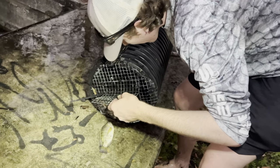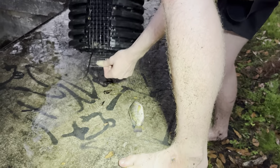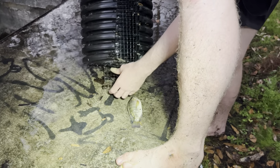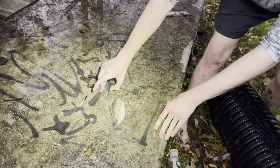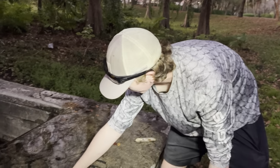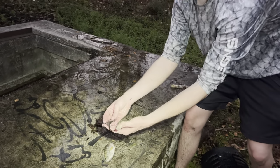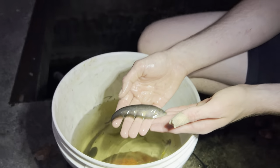Oh my God, what is that? Hold on, Rob, what is this? What is what? Look. Oh! Oh my God! Dude, what is that? I don't even want to touch it, bro. It looks like a clown knife. Oh! It's like all black, though. It's jet black. Wait. Look at this thing. This has got to be just some sort of other knife fish. It looks just like a clown knife fish.